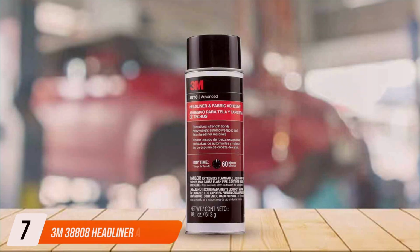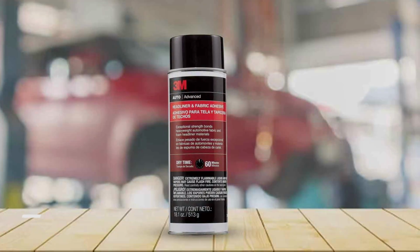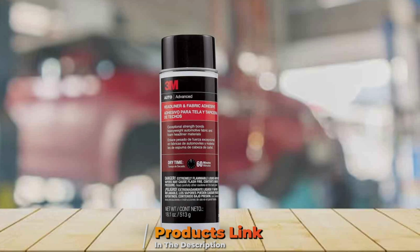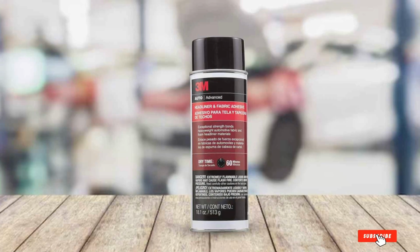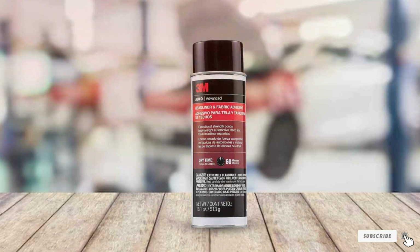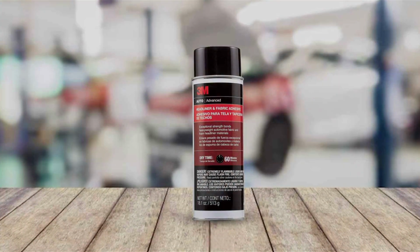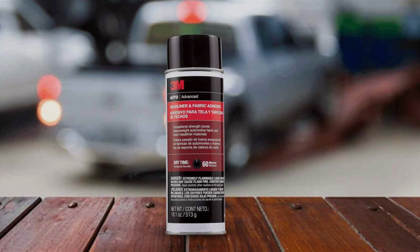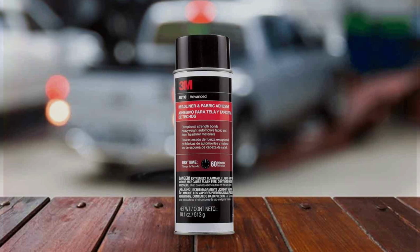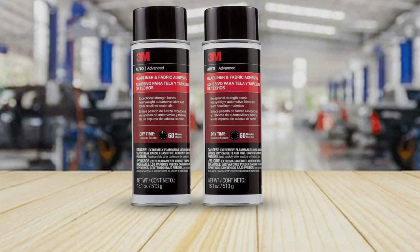Number 7. 3M 38808 Headliner and Fabric Adhesive. Moving on to the next standout product, the 3M 38808 Headliner and Fabric Adhesive, we find a solution that brings unparalleled strength and precision to the table. Designed with the user's needs in mind, this adhesive features a spray application method that ensures a uniform layer of adhesive is applied across the headliner, minimizing the risk of uneven adhesion that can lead to sagging or detachment over time.